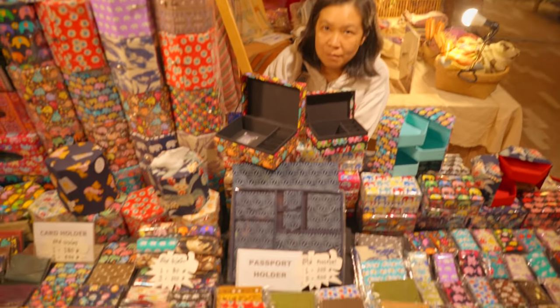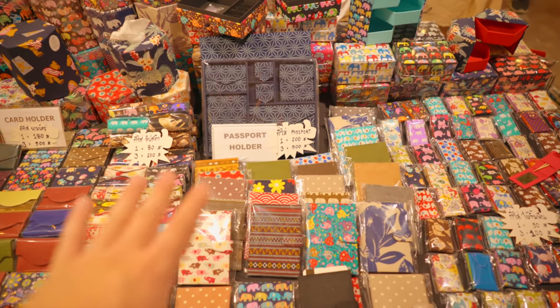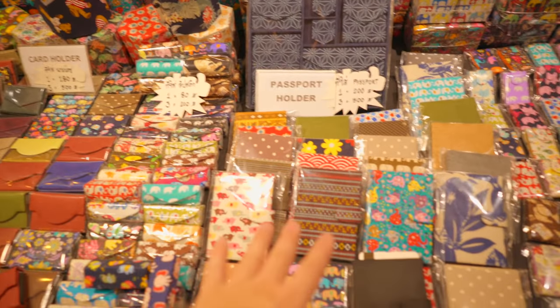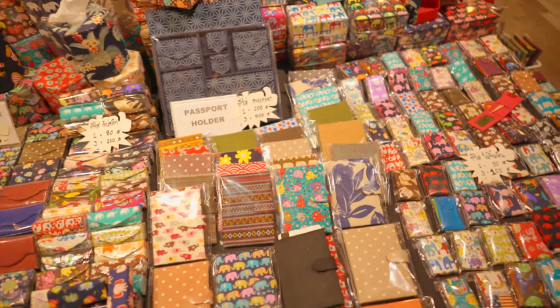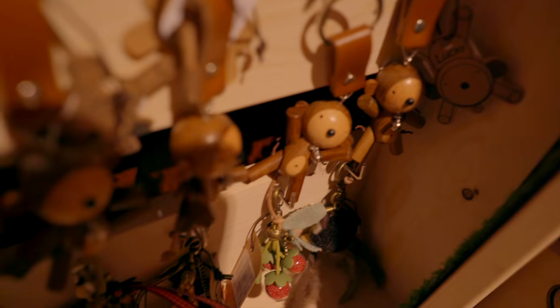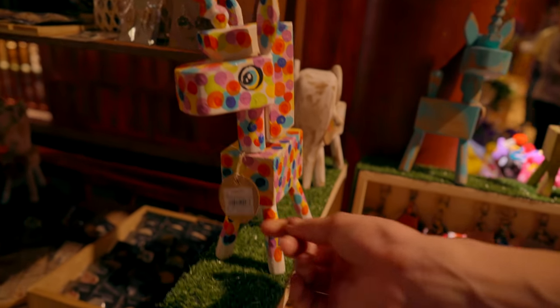It's definitely nothing that I've seen in Bangkok. I've seen tons of passport holders. This is a common souvenir in Bangkok. I mean, it is a bit pricier, but I think it's totally worth it. It's not something that somebody will just throw away. This I could really see. I really like this one. I like that design. Monkey. Teddy. Aww.